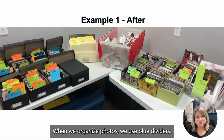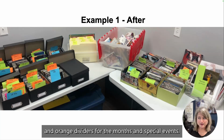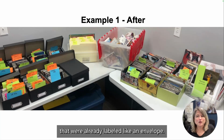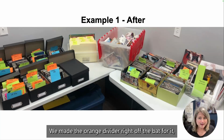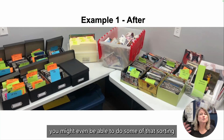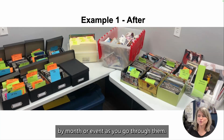When we organize photos, we use blue dividers for decades, green dividers for years, and orange dividers for the months and special events. So in this case, our client had batches of pictures that were already labeled, like an envelope. So I can see this 1996, 07, 08, Santa Barbara. That was a batch of pictures. We made the orange divider right off the bat for it because we had the information. So as you're removing pictures from the albums, you might even be able to do some of that sorting by month or event as you go through them.